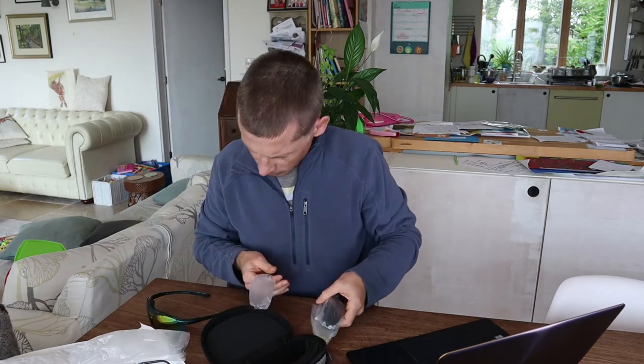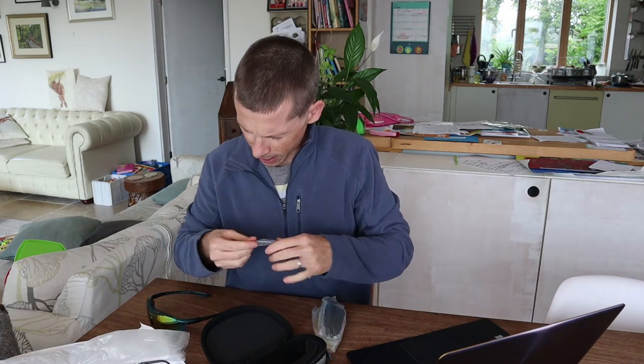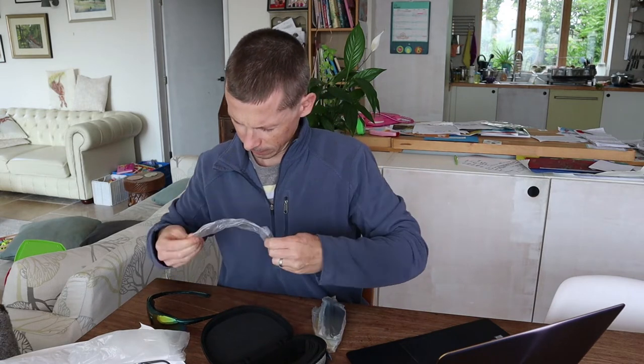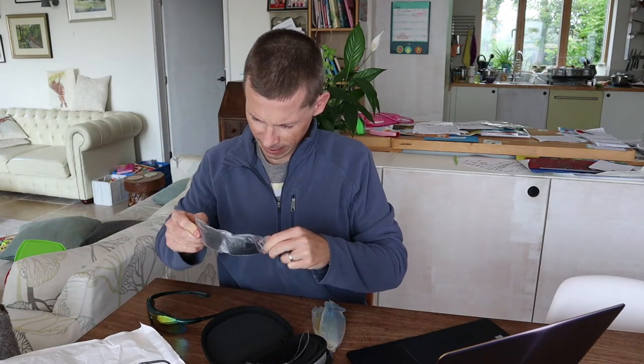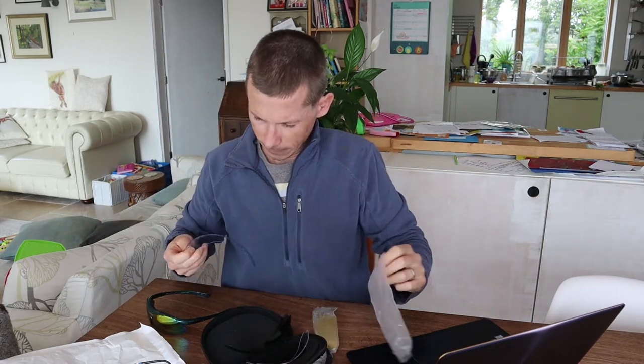And then in addition to that set of polarized lenses, we have clear ones, so your standard. These are polarized, sort of grayish ones. Your light blue ones are more for if it's raining and somewhat darker, you perhaps want those. And then your bright yellow ones, which I think are more for your cloudy conditions.